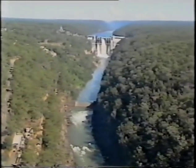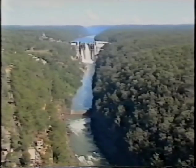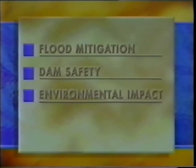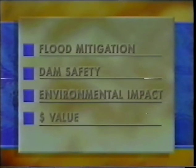Extensive research into possible flood mitigation schemes was judged by four criteria. Flood mitigation: how effectively did the scheme reduce the risk and severity of flooding in the valley? Dam safety: how secure was the dam and Sydney's water supply? Environmental impact: how did the scheme affect the dam site and regions upstream and downstream of the dam? Value: what was the ratio between benefit and cost?